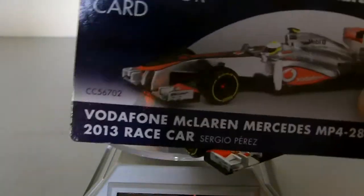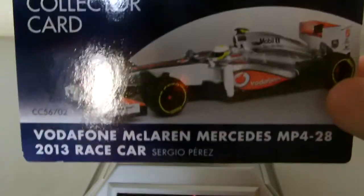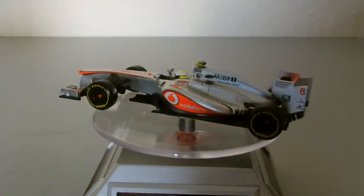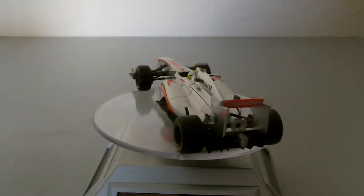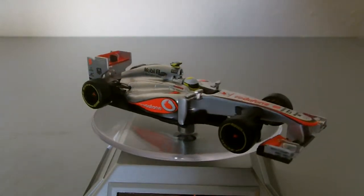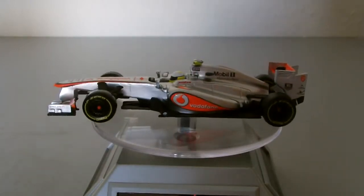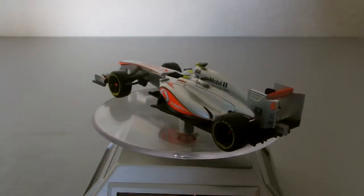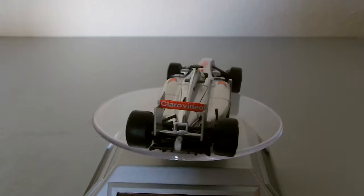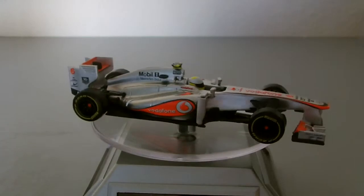As also, you get the little collector's card with it, and it says Vodafone McLaren Mercedes MP4-28 2013 race car, Sergio Perez. That's quite a mouthful, so I don't have to say it too many times. And on the back, there's a little bit of information about Perez there, and it's quite interesting actually, because at the very end it says Perez, in November 2012, he unveiled the Checo Perez Foundation, which is a specialist charity that supports orphans and children with cancer. So he does a lot of fundraising as well, and that's quite interesting to know about.